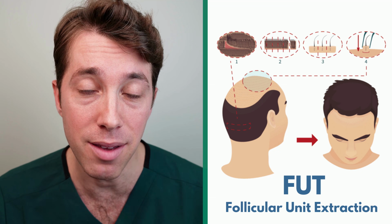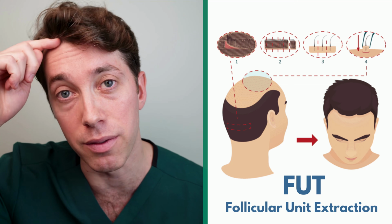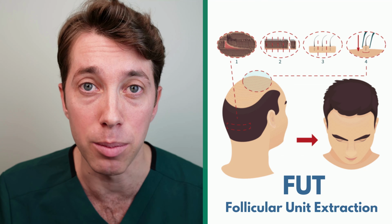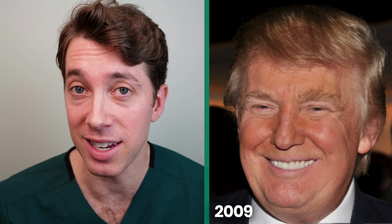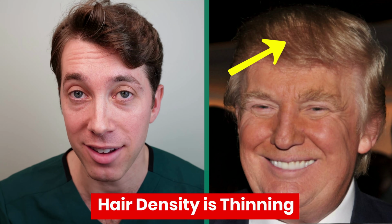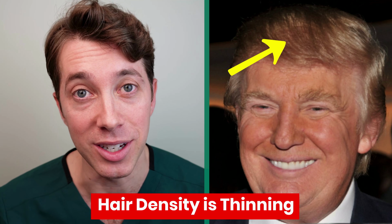And this would have benefited Trump because if he had rotational flaps where there were micro scars in the front of the hairline, this would have helped to camouflage those scars. But what we see is that by 2009, he actually doesn't maintain that density that he had in the early 2000s. He starts to lose that density. And the question is, what does he do next?